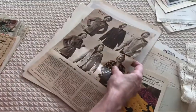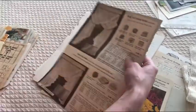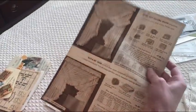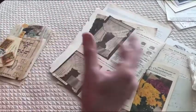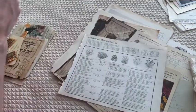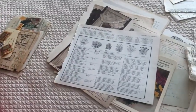This is from a 1938 Sears catalog. I'd like to include some of these. Check out these old curtains and how this is from a Sears Roebuck catalog. And these kits do vary a little bit, but pretty much what they contain stays the same. Botanical, I'm just going to quickly go through these pages because I want to show you the smaller ephemera.